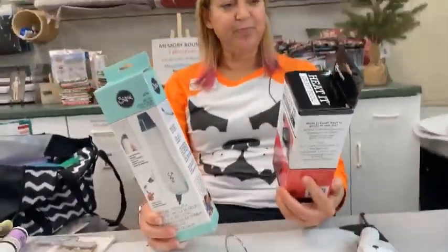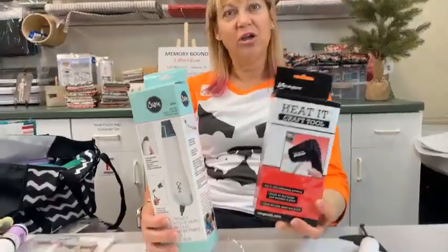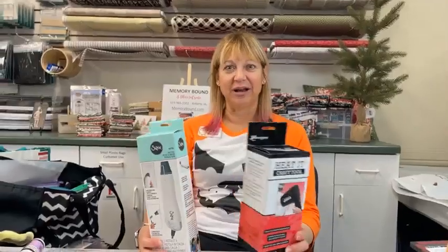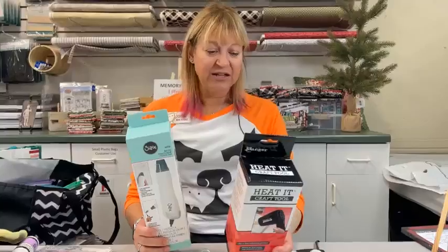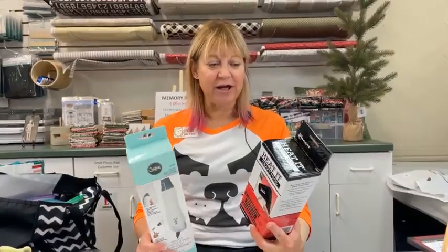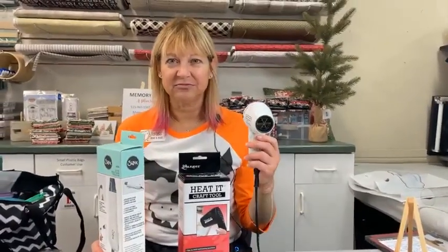And so I didn't have a heat tool for a long time, and Tim talked about it forever. And finally I broke down and got one, and I love it now. I have it plugged in all the time. And so it's quieter.